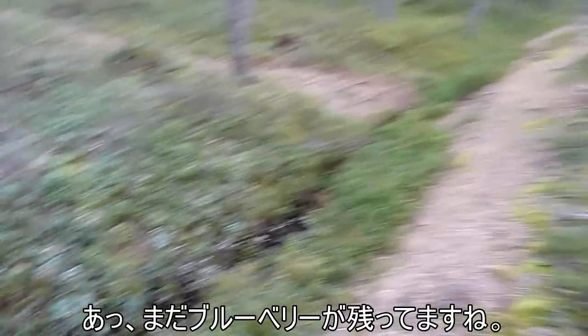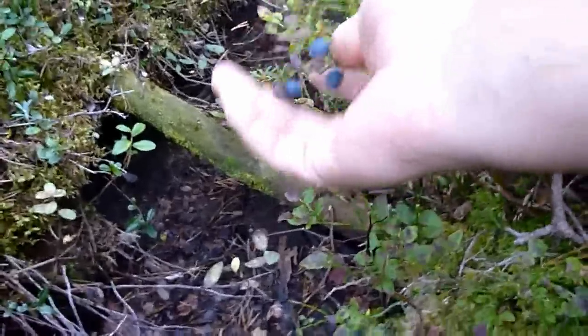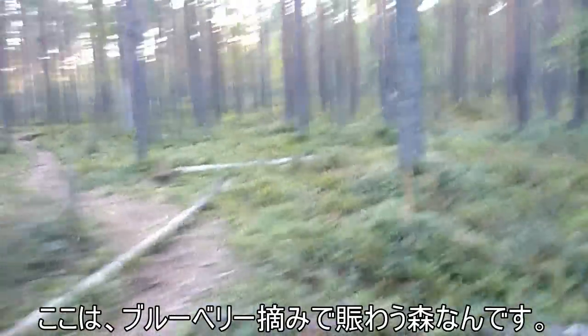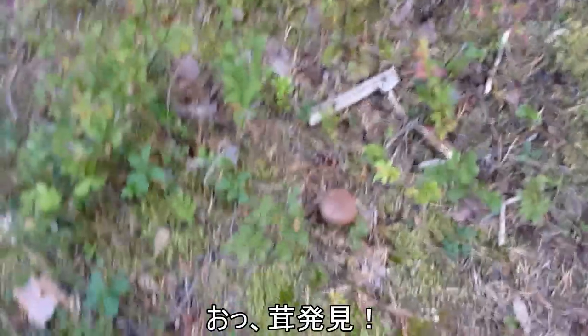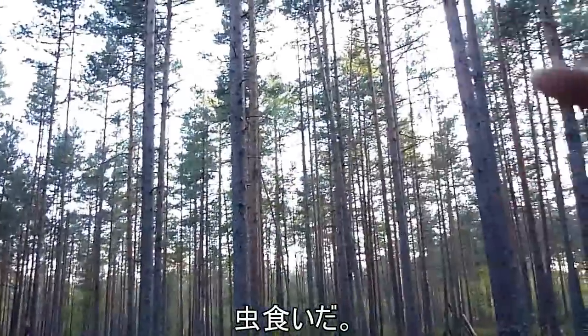Let's, oh yeah, the bilberries, the blueberries are still here. It's really good taste this time. This is a very common forest for blueberry picking, since it's very close to the residential area, but because of that it's very high competition. Oh, here is another one. Oh, pity, this one is being eaten by bugs.